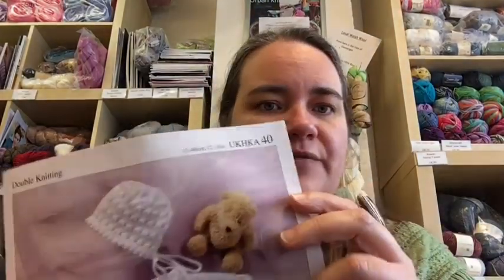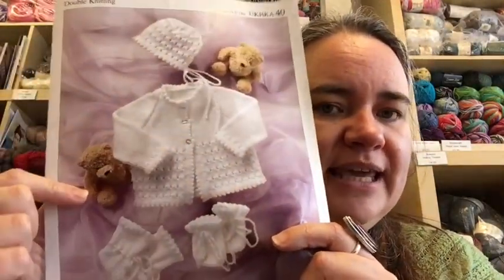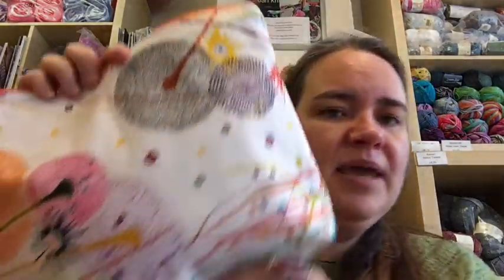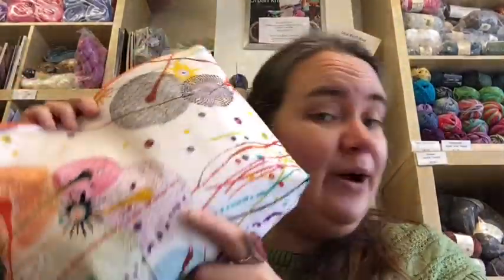So for the first one I'm using this pattern, which is from the UK Hand Knitting Association, and it's their pattern number 40. So I'm just making this little jacket in the centre. They're quite quick makes, so although they're not the most exciting, they come off the needles fairly quickly. I'm keeping it in one of my project bags. I thought to offset the boring whiteness of everything, I would keep the project in a nice fun bag.